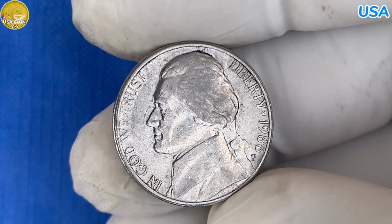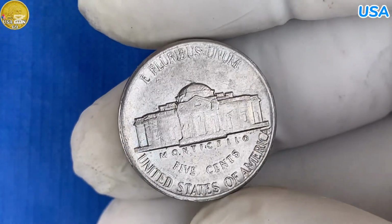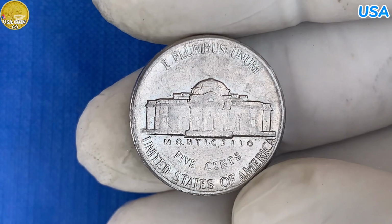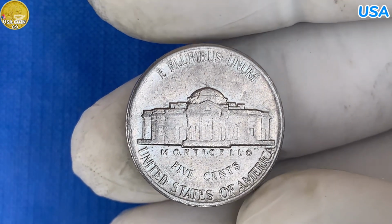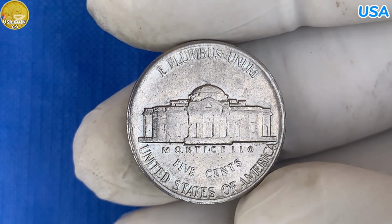Whether it's the condition, a minting error, or the rarity of the coin, the 1986 Jefferson Nickel is a reminder that sometimes the most unexpected things hold the greatest value. So, keep your eyes open. You might just find a hidden treasure worth far more than you imagined.